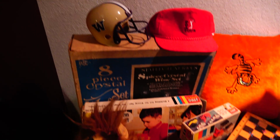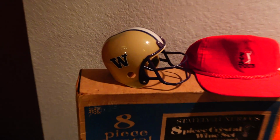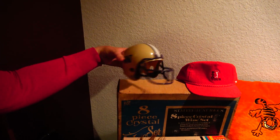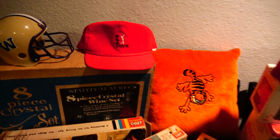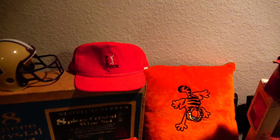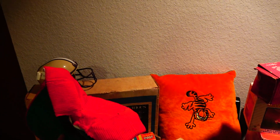Another cool thing that we picked up for a friend who asked us to look out for anything Washington Huskies. So we got him this cool little plastic helmet. Another cool thing is the PGA Tour. It's a red corduroy hat. It's a snapback, so it can fit anybody.